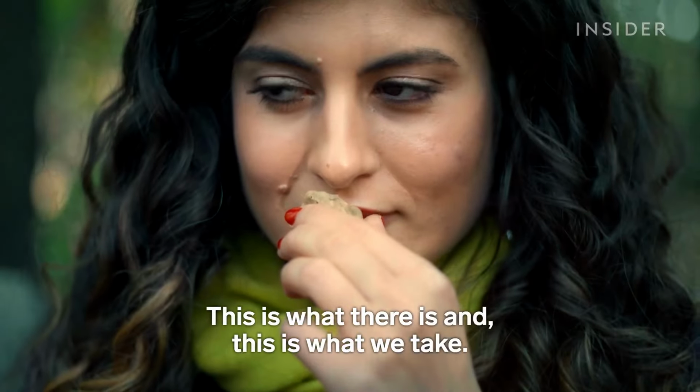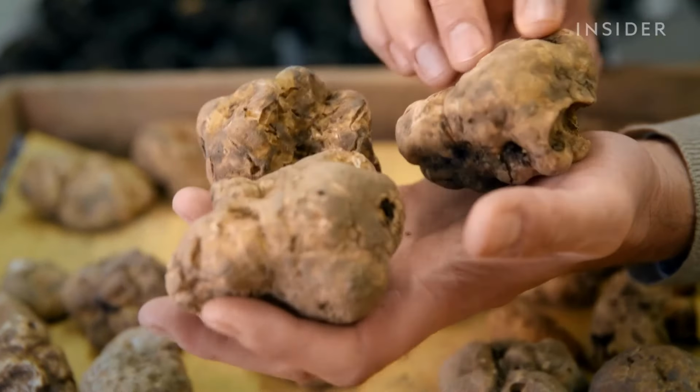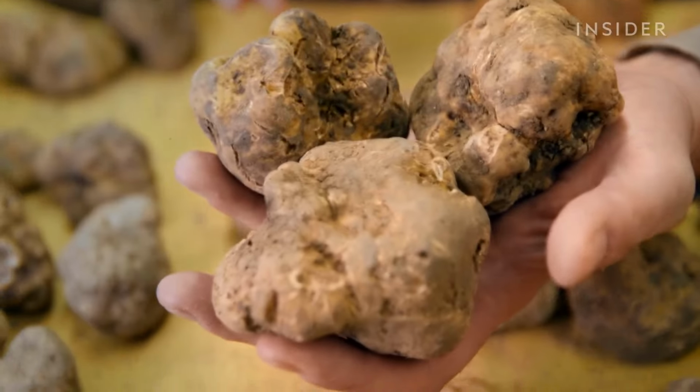So even if a truffle hunter finds white truffles, they may not be the big ones that sell for the highest price. The harvest is unpredictable year to year.